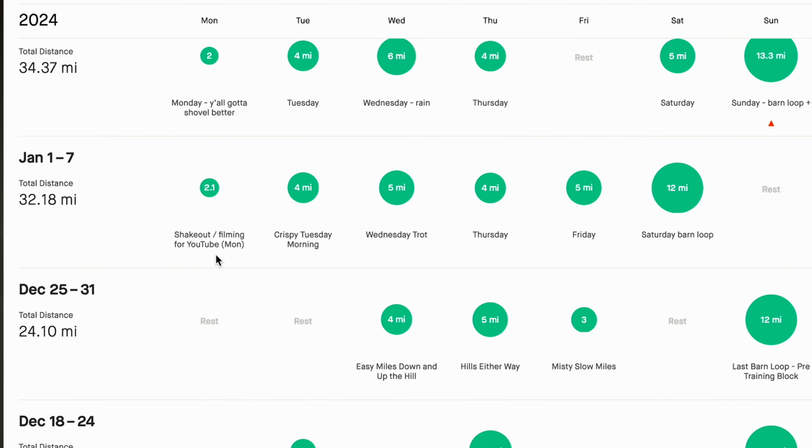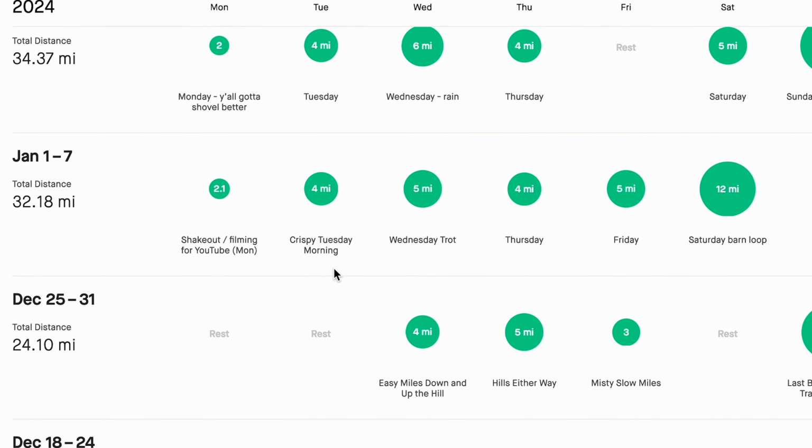Week 1 started with an easy 2 miles on Monday, 4 miles on Tuesday, 5 on Wednesday, Thursday 4, Friday 5, and a 12-mile long run on Saturday to get me 32 total miles. Now, all of these miles are easy pace, and at this point, that means zone 2 or conversational pace, no heavy breathing. Since I was making a jump from 24 miles to 32 for the week, I personally didn't want to add the stress of speed work.